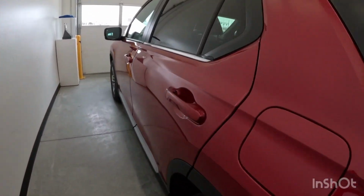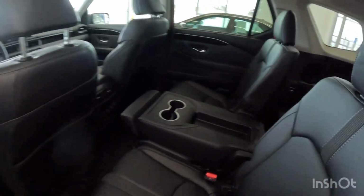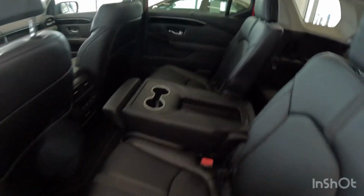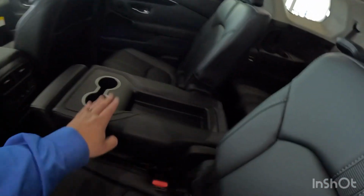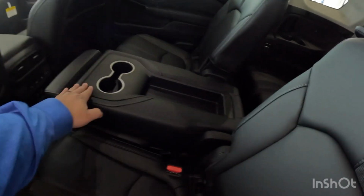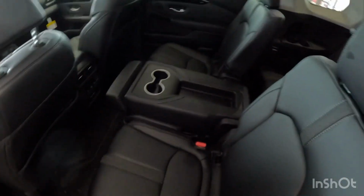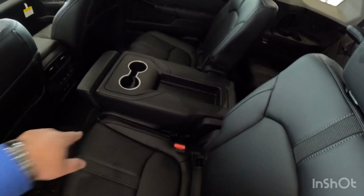Now there are a lot of similarities on this Pilot. So number one, you can get the EXL in a 7 or 8 passenger. This one happens to be an 8 passenger, so you have the full bench seat here, but this will lower and double as like a cup holder or cubbies, whatever you want it to be. Then you got your climate control back here with your USB ports down here. And like I said, this isn't available in a 7 passenger configuration, which is obviously going to have nothing there.